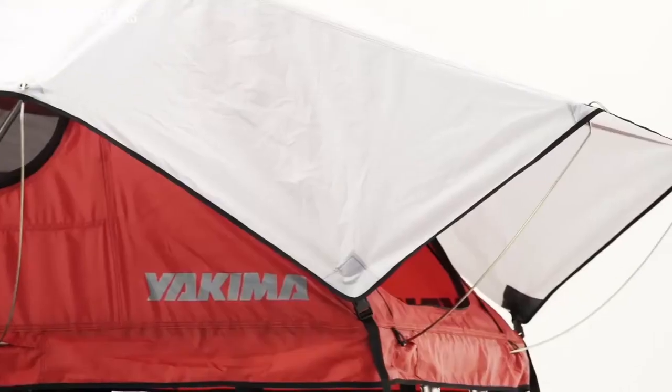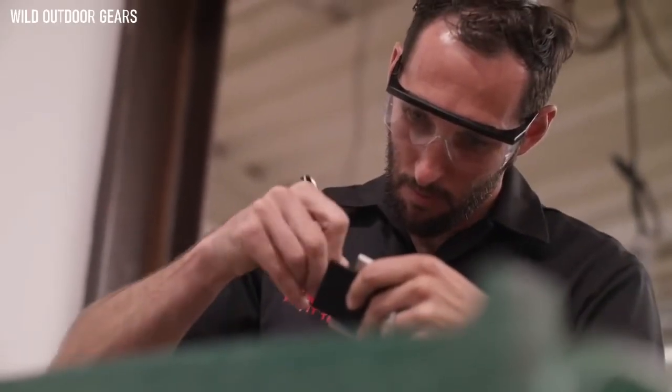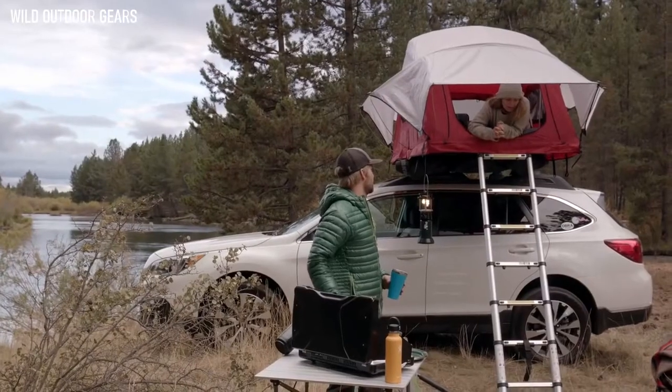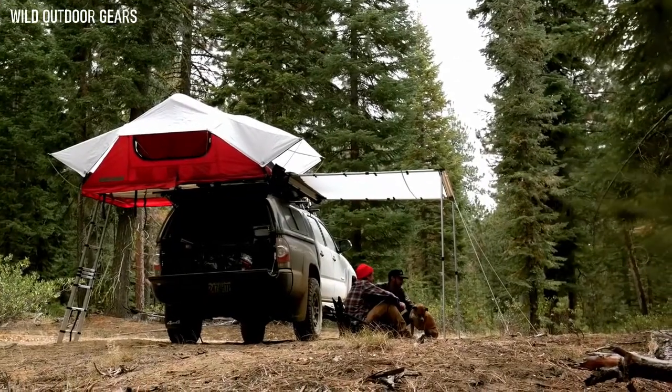We took advantage of our decades of experience hauling outdoor gear, our design and engineering expertise, and our love of getting outside, and combined convenient, comfortable, and fun in a rooftop tent that is 100% Yakima.